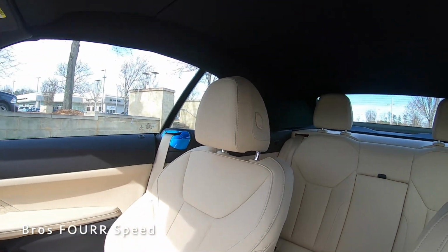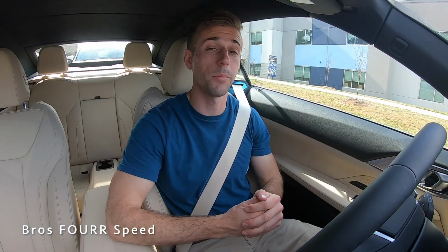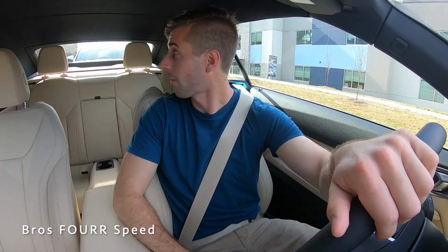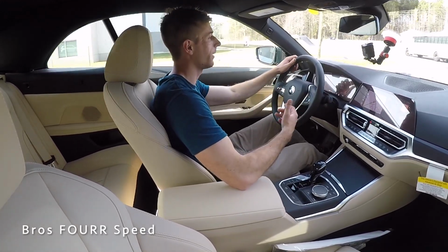And I like the fact too that we don't have any pillars separating this front glass from the glass for your backseat passengers. So that's a plus as well. A little bit bulky over on my right side there, but you can see around it. It's really not all that bad. What I love about this model too is that it's a very comfortable daily driving vehicle.